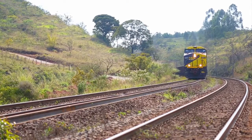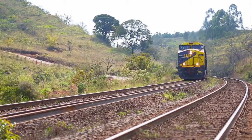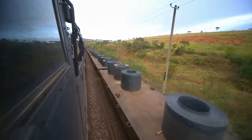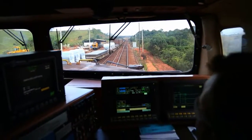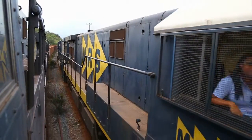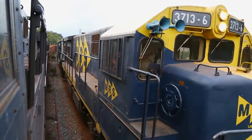Now, we are able to answer the question from the beginning of our trip. How can we circulate with an increasing amount of cargo without disregarding our commitment to safety? Communications-Based Train Control, CBTC.